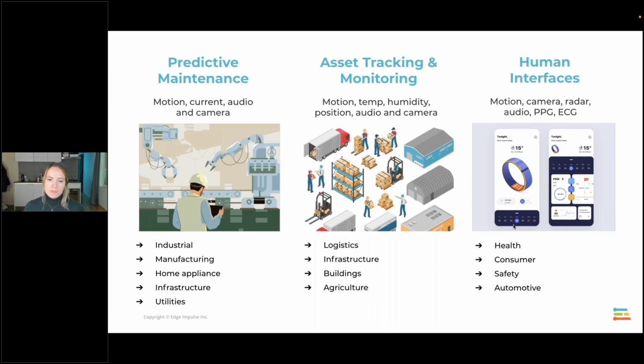We can use current data to detect when a home appliance is about to fail or any other type of appliance as well. For asset tracking and monitoring, this is really important for packages and pallets, for example. We could use machine learning to determine when a package has fallen off of a pallet and things like that, because that can help determine good quality. And then finally, we also are looking at human interfaces for things like gesture recognition and facial recognition. That can be done with embedded machine learning.